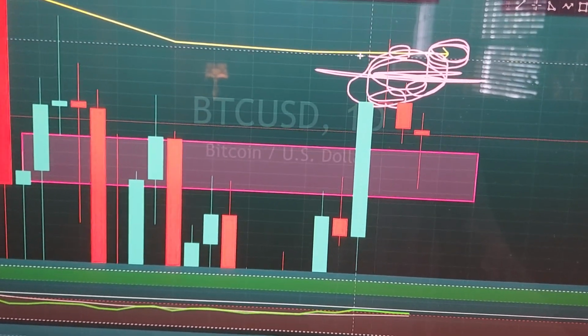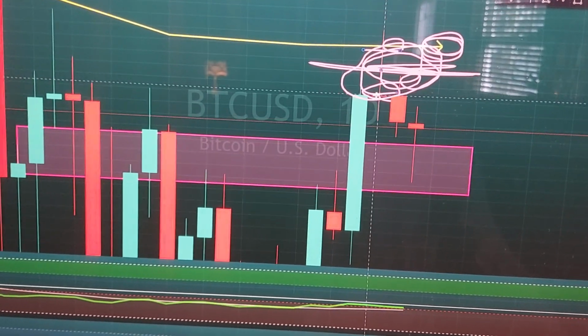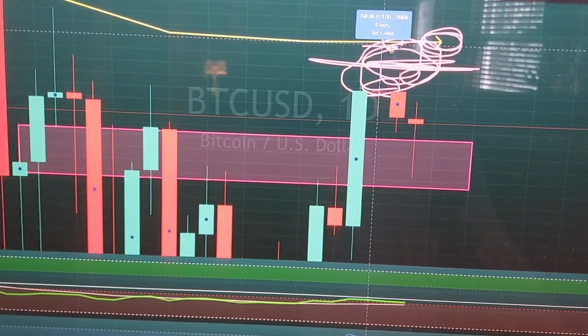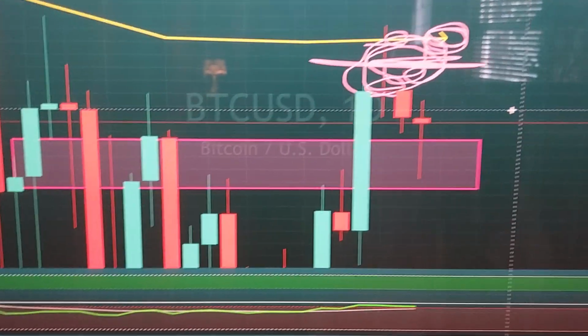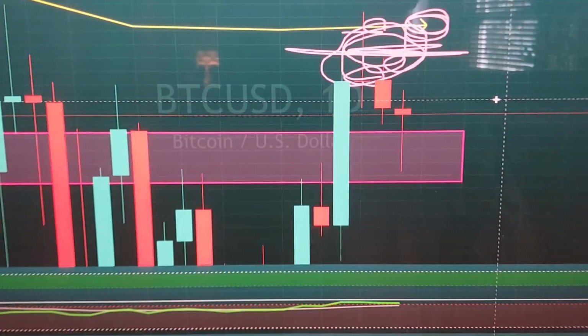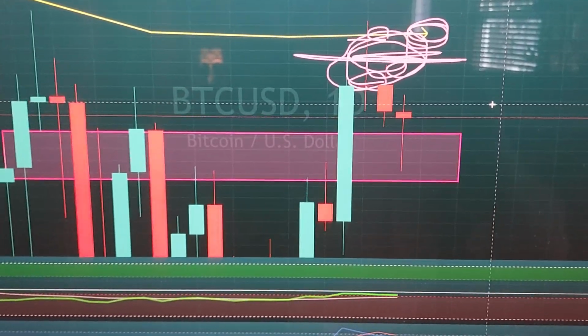So just know that this little range here of 1.5%, I would be watching out for that little pocket there. It could be a tricky pocket, and it would make interpretation of forecasting what's going to happen next week a little bit trickier. So watch out for that too.